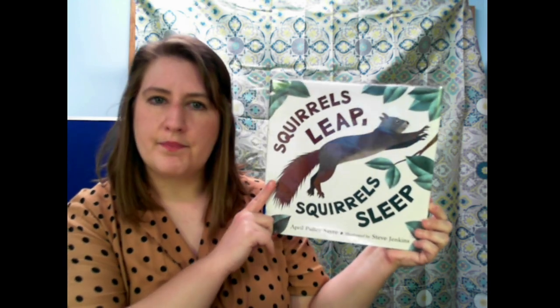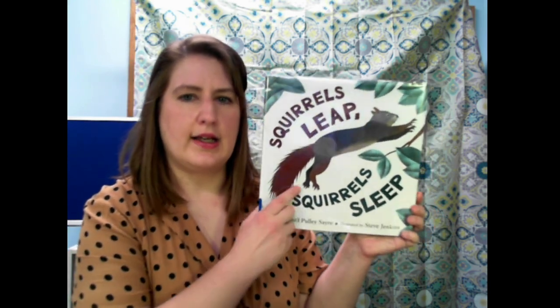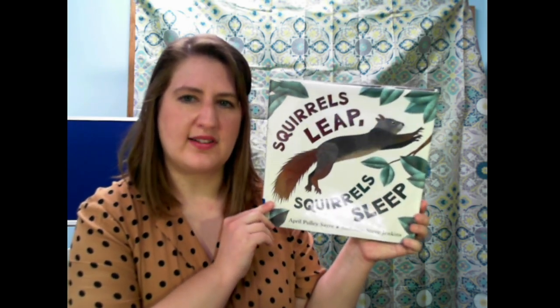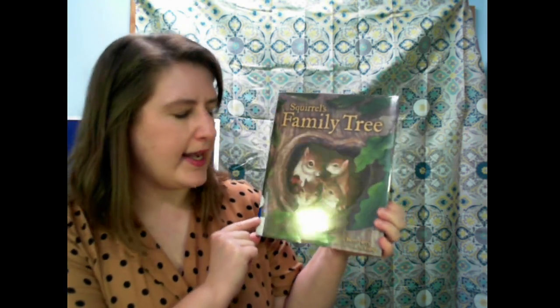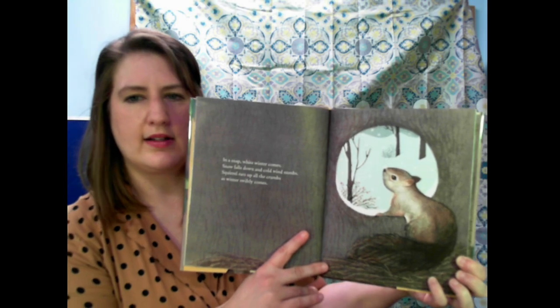It's got a really sweet, simple rhyme structure, but it also shows all kinds of different squirrels and what they do along the way. And if you want a slightly longer book, still just rhyming text on that one, this one is called Squirrel's Family Tree, by Beth Ferry and pictures by A.N. Kang. It's a really interesting book that goes from one season to the next, showing the squirrel making a nest, gathering those nuts, seeing the snow outside. So that is Squirrel's Family Tree, two good nonfiction books for your consideration.